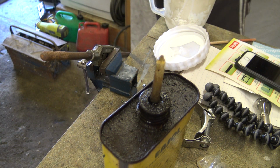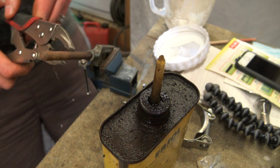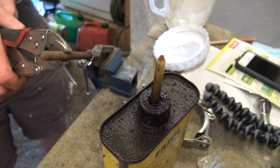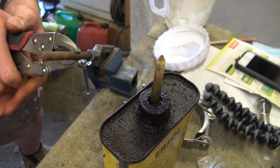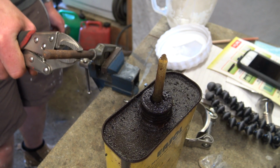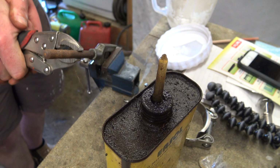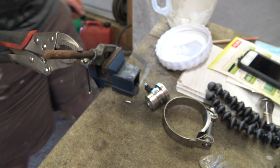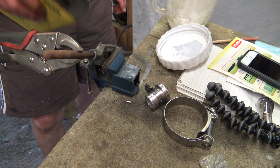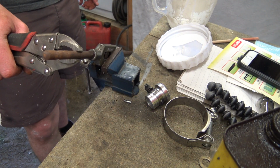Get myself a pair of mole grips. Get a nice pair of mole grips out, and clamp them on there. It might take a little while to free it up, but eventually, with any luck, it'll come loose. Might need a little bit more heat on it, perhaps. I don't really like heating tools up, but sometimes you have to.